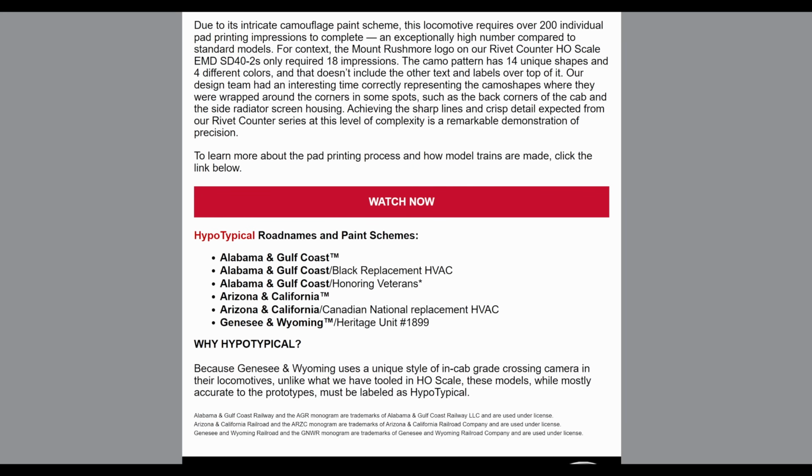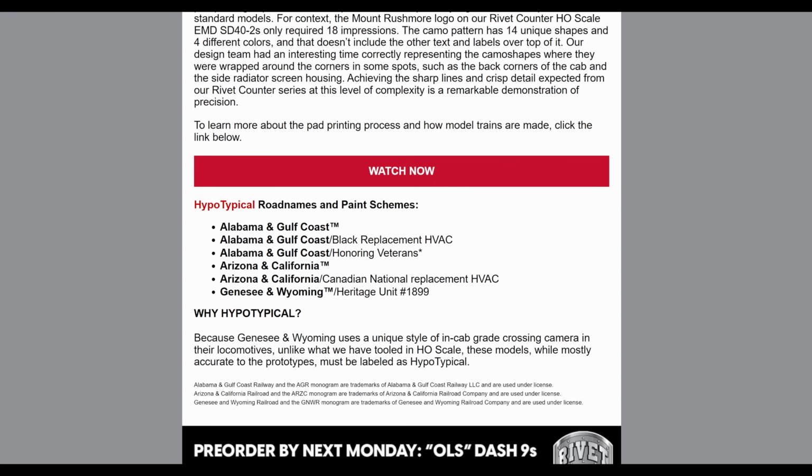Reminder, they are calling the Genesee and Wyoming paint schemes offered, as you can see here in the list, as hypothetical because the grade crossing camera in the cab is not accurate. That's the only thing that is not accurate on those locomotives.